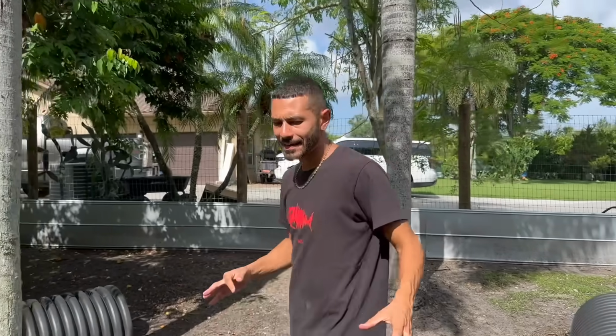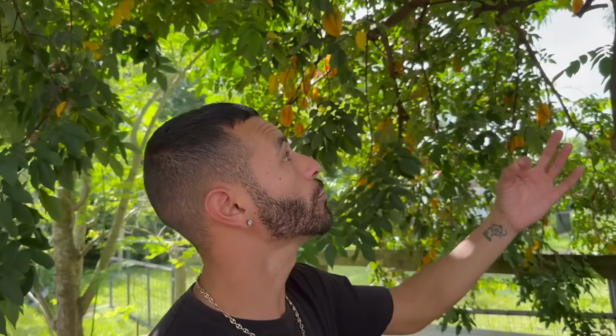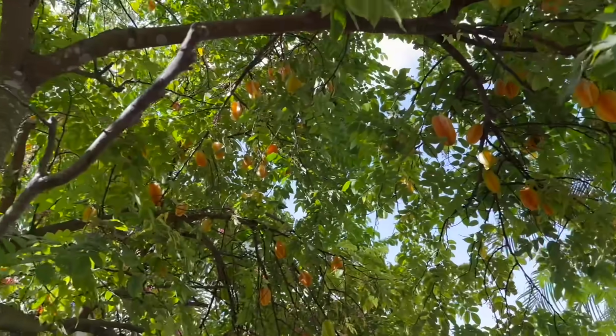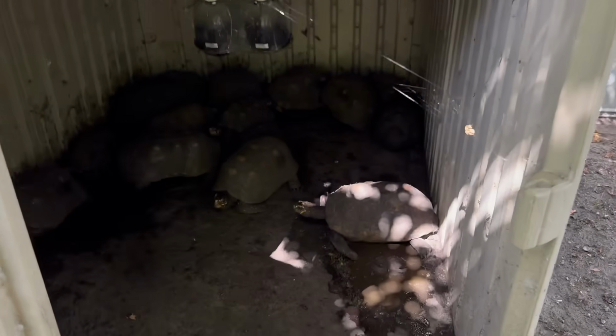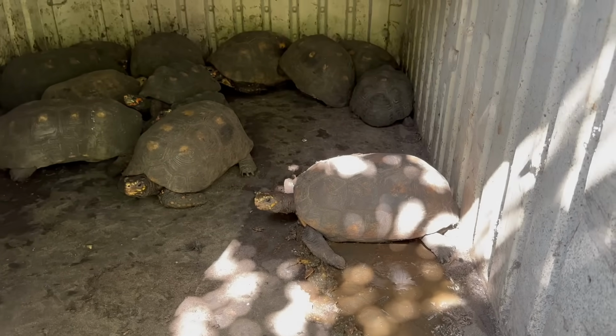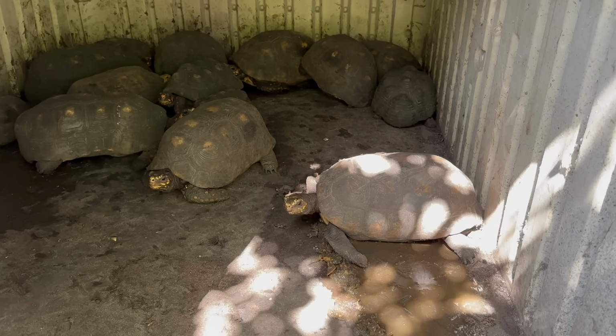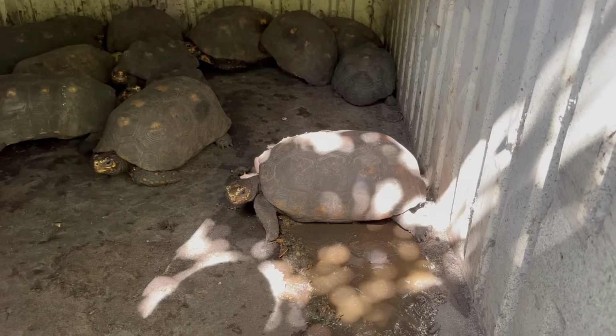So as you can see, it is midday here, and you don't see one tortoise. Why? Because it is hot. They hide and they go into their hiding spots. We have this giant star fruit tree right here, and they love to hide away from all the shade. Oh wow. It looks like that tortoise, I ain't gonna lie, was just flipped over, because look how its legs are all spread apart like that, and there's poo and water all over them on the floor. That's probably because he was flipped over but was able to flip himself back.